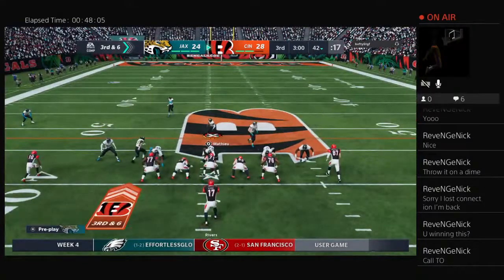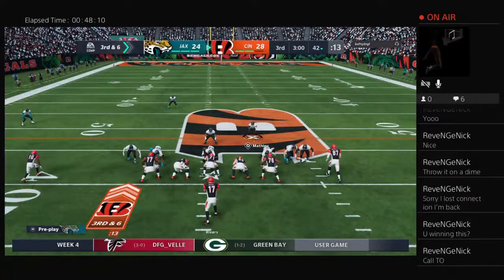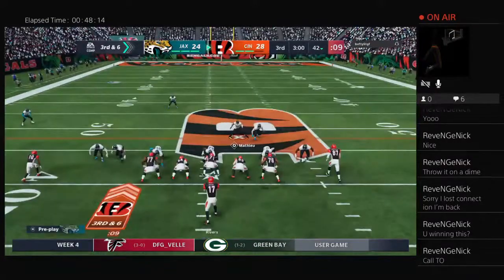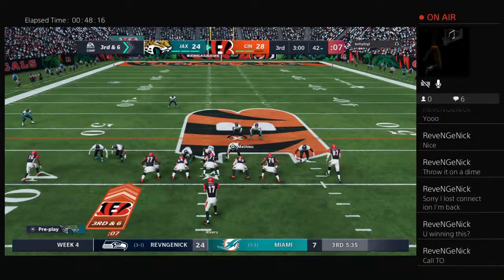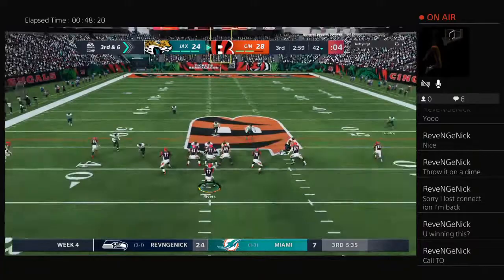Mike 55, Mike 55. Coming to you, coming to you. 50 white. 55. Here we go, let's bring it. Hey, check right. Watch it, I got one.